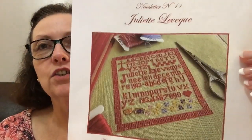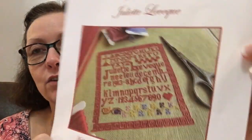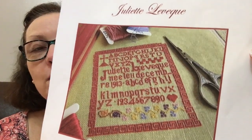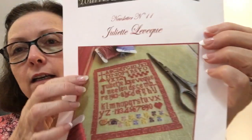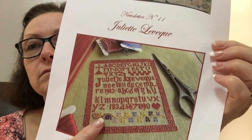But here's what it is. It's Juliette Lequet, let's see, Levaquet or something. I can't even pronounce that. That's some kind of French person. It's a French name, I think. But I'm going to totally change out the middle from her name on down. I may do these down here. I'm not sure yet. But here's what I got started so far.